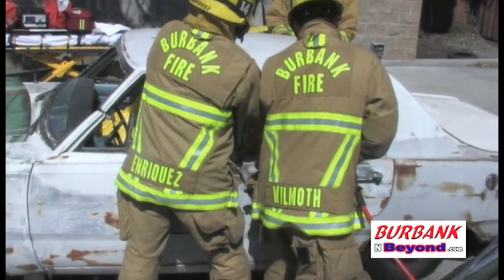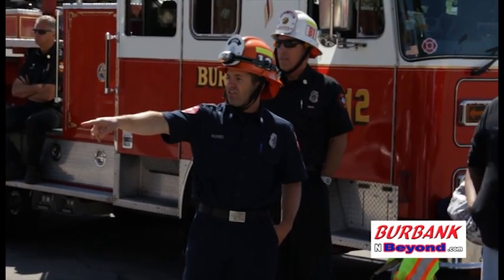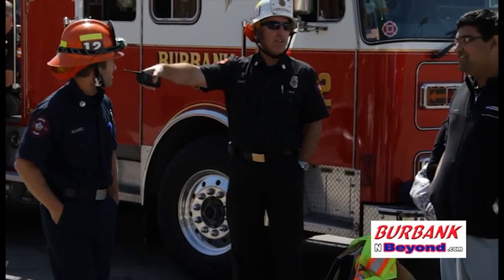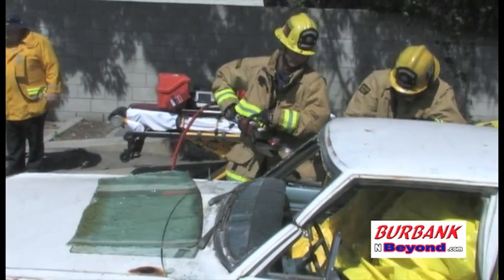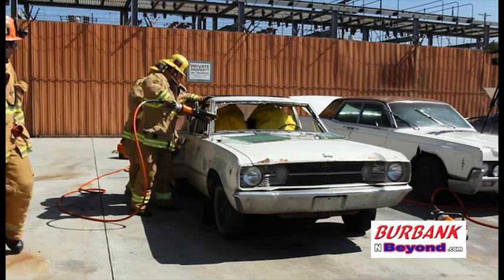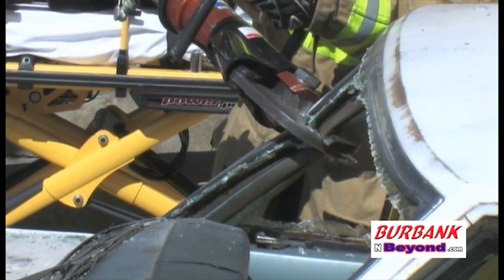Right now they're just cutting relief cuts so that once they cut the other side, they'll be able to fold it back. So those are cutters. They're just called our cutters, and these are called spreaders. Then they're probably going to hit the roof with a sledgehammer. Yeah, that's when you hear the jaws of life, that's what they're referring to. Well, they're cutting on our side over here. As you can see, it's incredibly tight quarters.